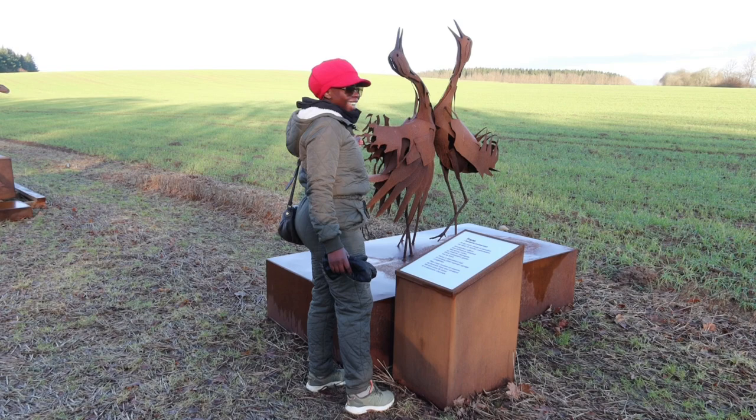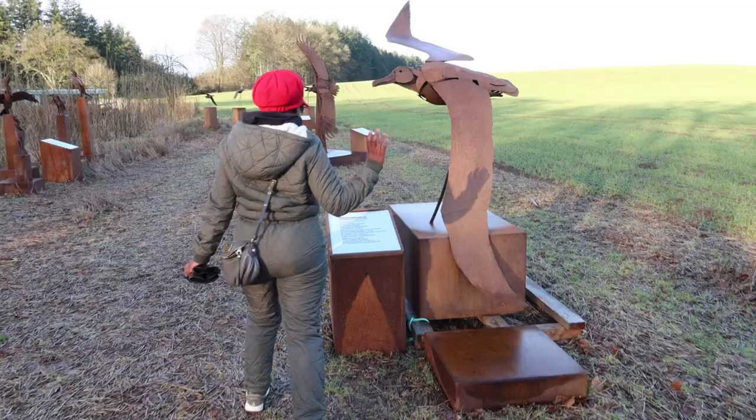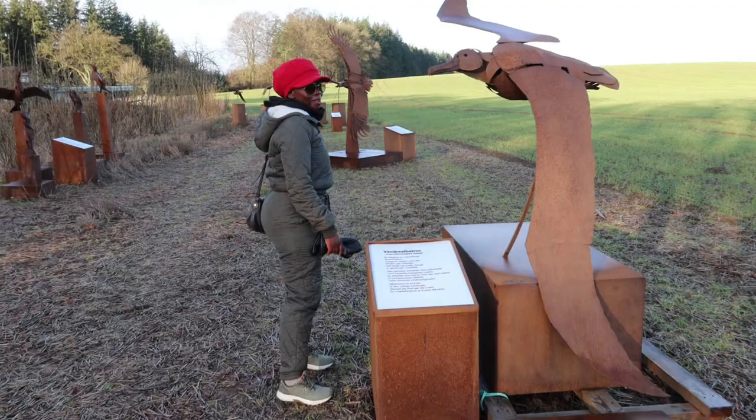It's one of those big birds. This is a big one. Albatross. Yeah. It's a beautiful guy. What a pleasant surprise.